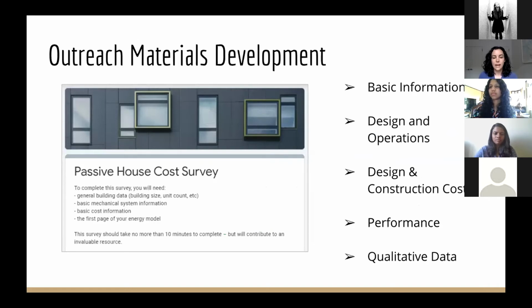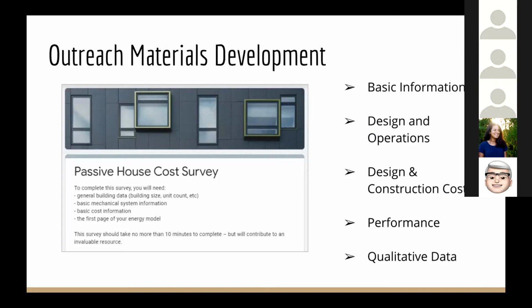So we realized that the most important part of this project is data collection. So we decided to put together a user-friendly survey through Google Forms. And we went through several rounds of edits on the form, receiving feedback from the team along the way. We wanted to keep it short enough that we could actually receive submissions, but if we actually had people sit down and fill it out, it was important that we captured all the data that we needed. So we settled on collecting basic information, design and cost data, energy performance data, and a few qualitative questions.